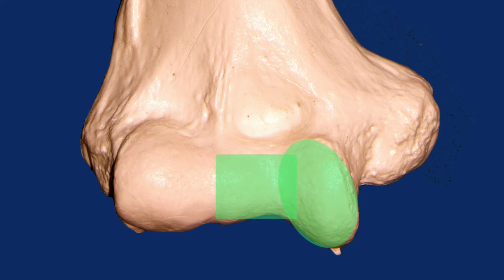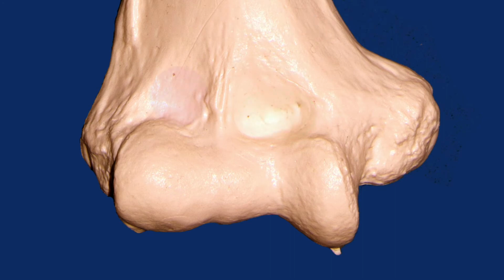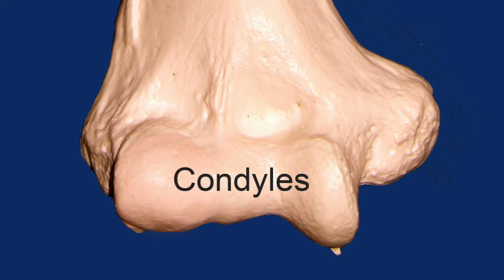The trochlea forms an articulation with the ulna, one of the bones of the forearm, and when the elbow joint is flexed, there is a depression above the trochlea that accommodates the coronoid process of the ulna. This depression is called the coronoid fossa. There is also a depression above the capitulum that accommodates the disc-like head of the radius, and this depression is called the radial fossa. These round, smooth surfaces are kind of like round, smooth knuckles or condyles, which is what the word condyle originally meant.